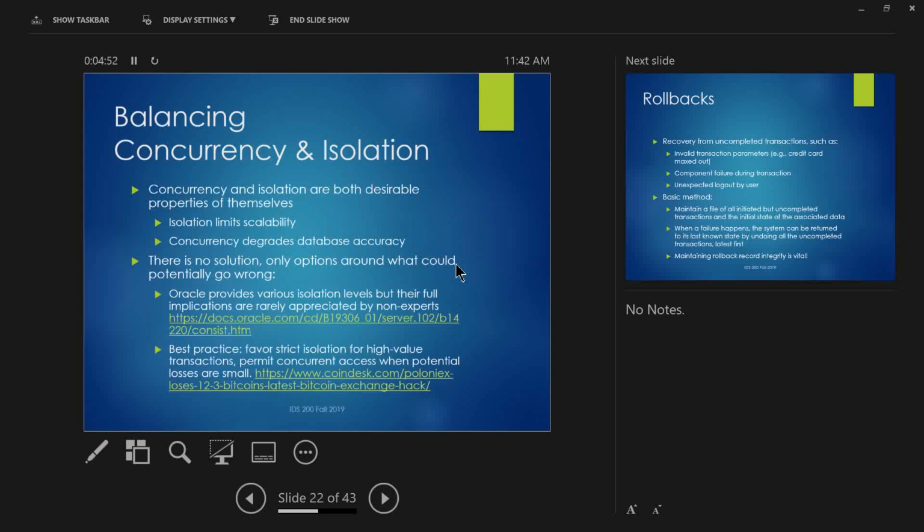Well, in fact, there is no solution. There's no magic bullet that says, I am going to provide isolation and concurrency. You can't. You provide one, you give up the other. There are only options around what could go wrong. Now, Oracle, one of the big relational database providers, does have different isolation levels. If you're a database tech person, you know this stuff, but if you're not, you're not really going to get it. But there is a link, you can check out some of that.